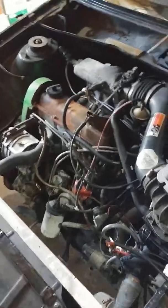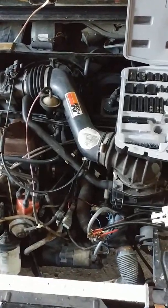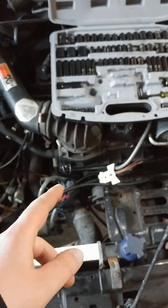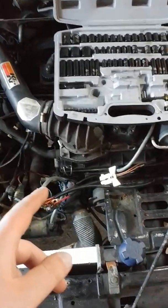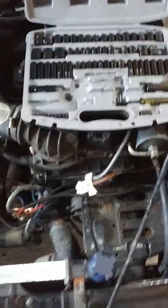shops. When we actually got the car in the garage and started working on it, it wouldn't idle right. We fixed that, not that big of a deal. Now it won't idle when it's warmed up. We think it's the plunger on the CIS fuel injection system. For anyone not familiar, it's a mechanical fuel injection system.